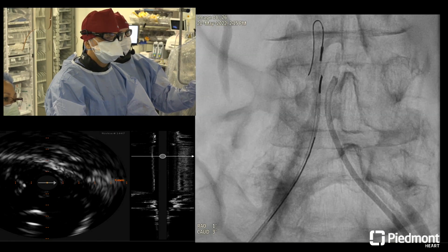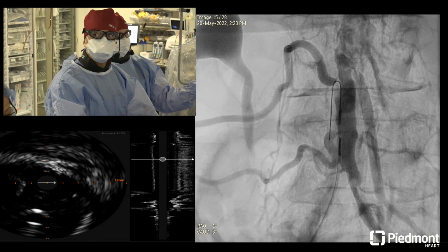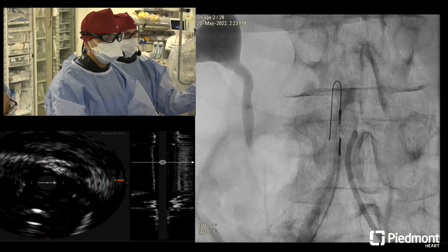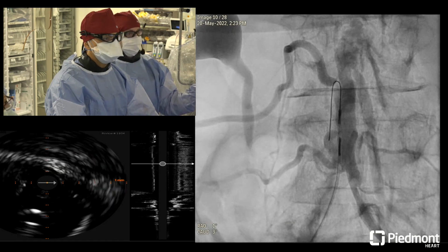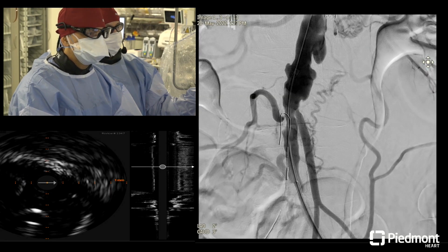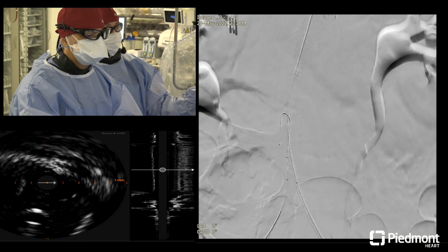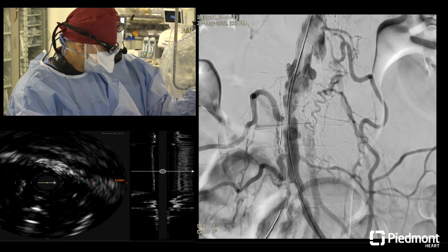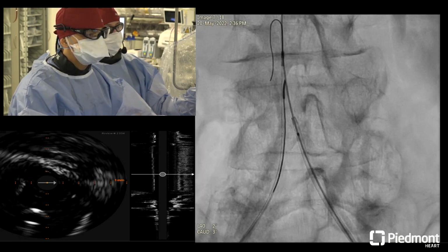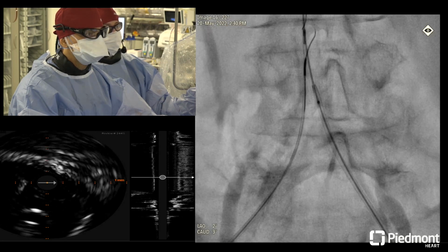I usually try multiple angles to make certain that we are where we think we are, and you can see in this case we actually got a little bit subintimal with the needle. Going up a little bit, but being very cautious and certain that you know exactly where you are is important. Going above, you can see how much disease there really is throughout that distal abdominal aorta. It is quite heavy. There's the IMA right there. Under re-entry, we're just trying to get to our re-entry shot here and make sure that we're passing. So that's the needle going up.